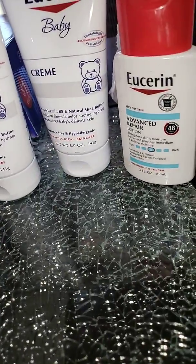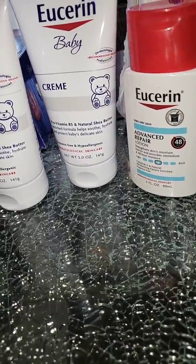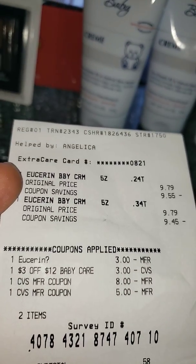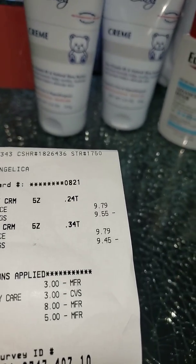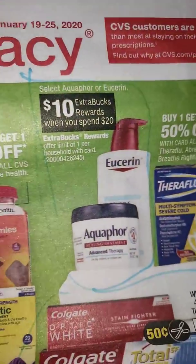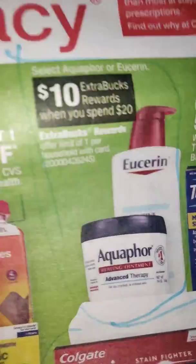And then I used my CRTs, my $5 CRT that I had, and also the other CRTs that I gained. So I used that money. This is the deal. The problem is I had the Eucerin baby cream. They were $9.79 each. If you spend $20 on the Eucerin deal, this one right here, you get back $10 in registered rewards.